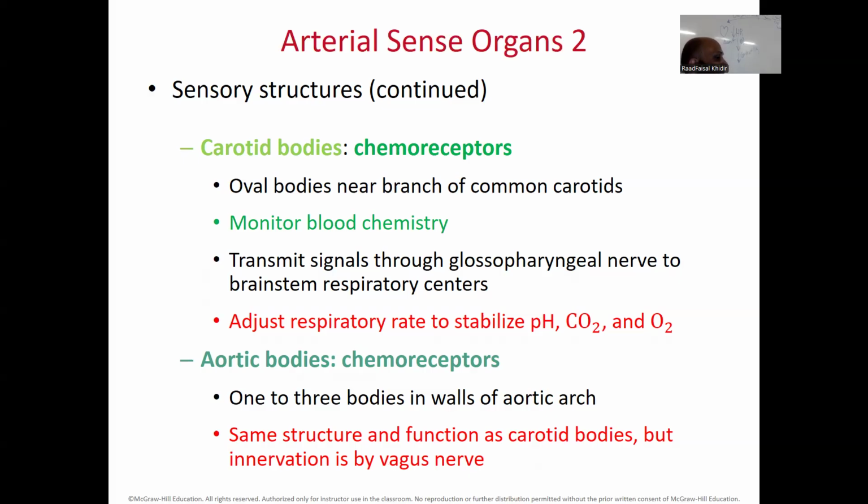Same thing, your kidneys. Who's going to tell the kidneys to remove the acidic substance in the blood? It's also the receptors, chemoreceptors in the kidney. The blood that is being filtered in the kidney is constantly being tasted. Oh, this blood is too acidic.